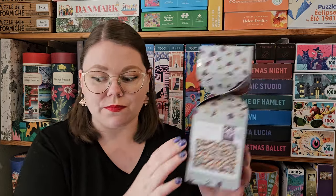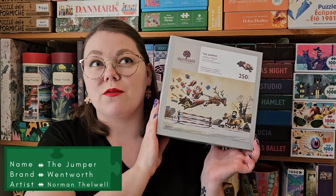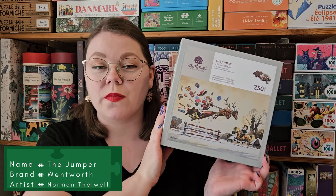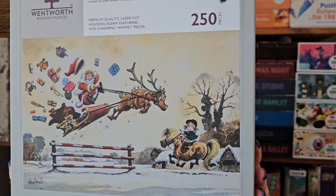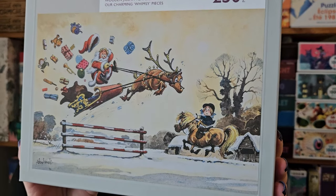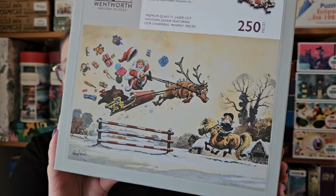But in that sale, I also got this 250 piece puzzle. I have looked at this image before. I've always been in love with it. I really think it's funny, it's cute, it's Christmassy, and it's a bit different than a lot of other Christmas puzzles. And I got this in 250 pieces.